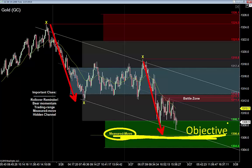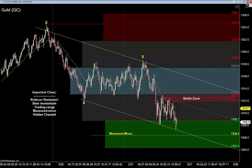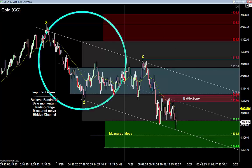Okay, the market's objective is usually going to be a range rotation, a channel rotation, a measured move, a retest of a high or a retest of a low. So we know there's an objective down there, right? Mission is accomplished around that 1306. So why is it important? Well, because I would expect with this strong move down here, I would expect there are some traders out there that probably aren't looking at the bigger picture.